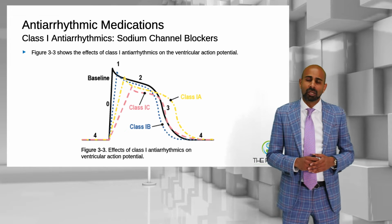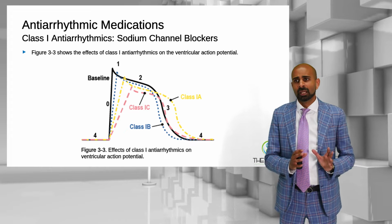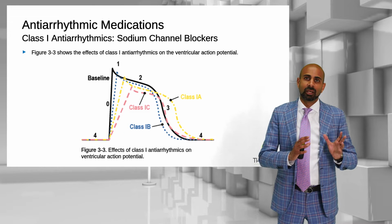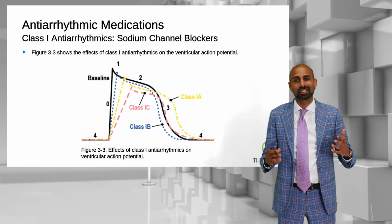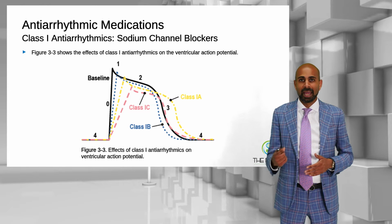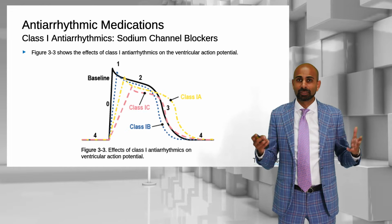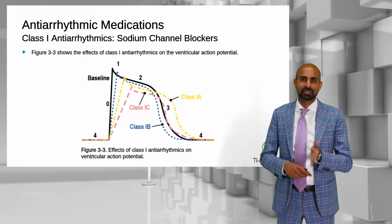Class 1A. I like to use mnemonics to help remember these drugs because there are so many of them. Antiarrhythmics remind me of rhythm, which reminds me of music, so my mnemonics here are related to music. For class 1A, my mnemonic is ABBA. Remember the group ABBA? They performed the song Dancing Queen.